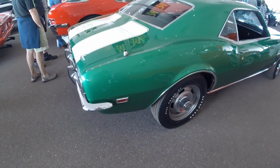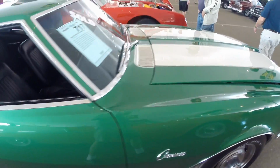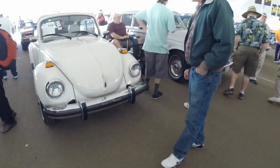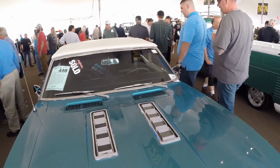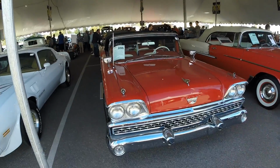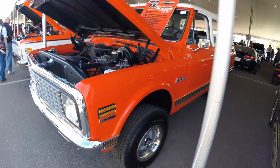So this is a true Z28, replacement block. Sold for $35K. $31,000 for a Super Beetle convertible. Thinking it's a real SS, it went for $72K. Hey Travis.